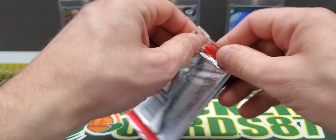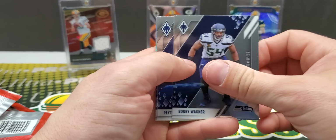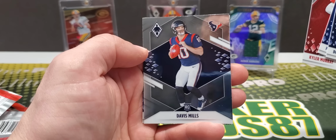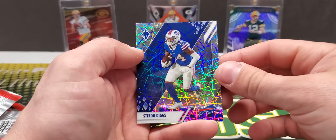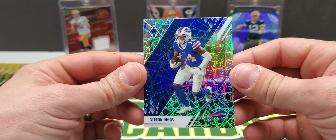All right, final pack. See a numbered card maybe. Manning, Kyler Murray, Davis Mills. Oh, nice. Davis Mills base rookie. That's going in the sleep pile for sure. Stefon Diggs silver is going to be our last one. So a couple of Bills on the laser parallels.